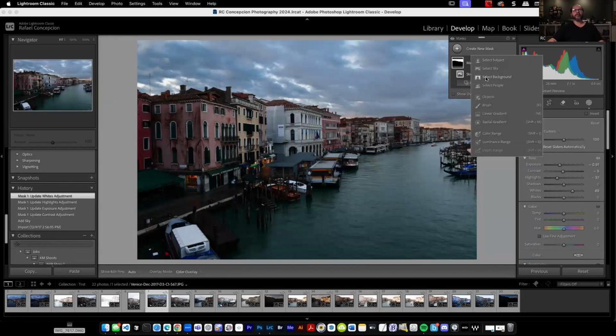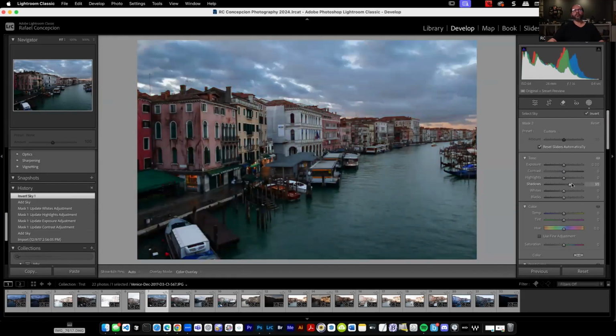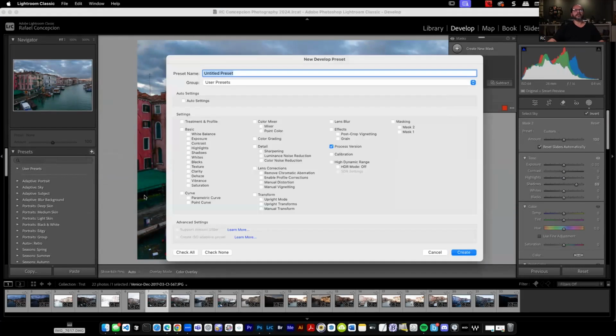And now I'm going to make a new mask and I'm going to say select sky and then I'll invert it and then I'll open some shadows. And now I'm going to come over here, create a preset and add the masking. And I'll call this Italian Nights.